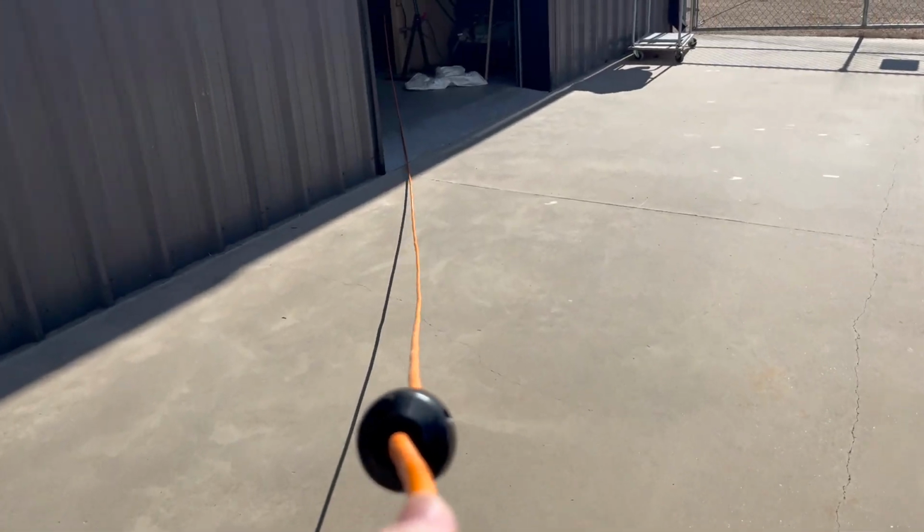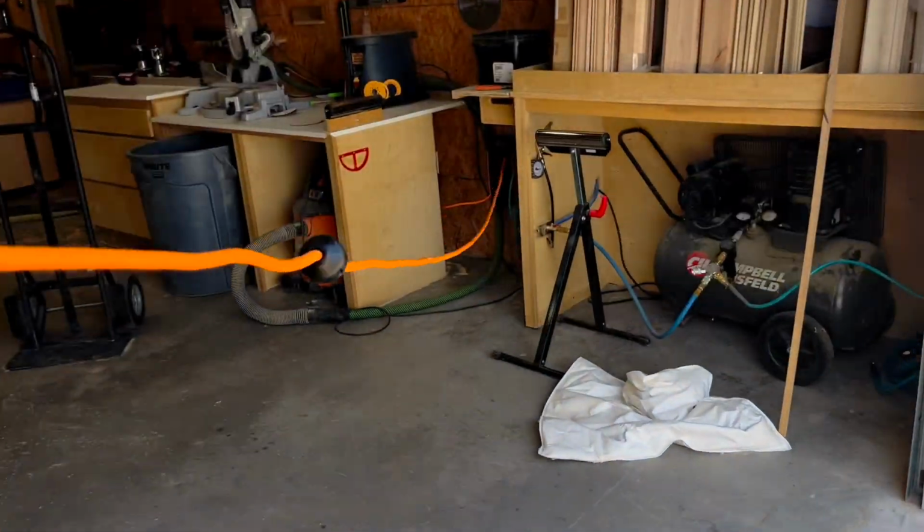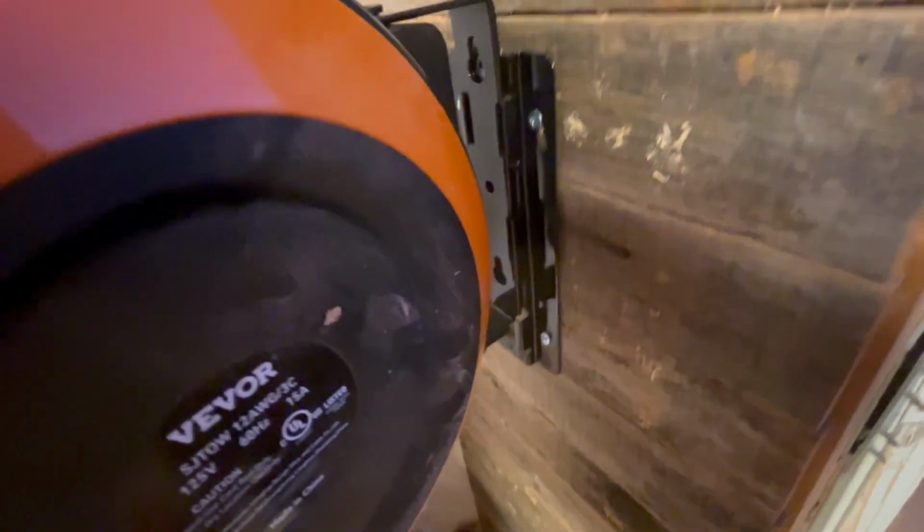What's really great about it is that it locks in place at the length that you want it, and you don't have to roll it up yourself. When you're done with it, it self-retracts, making cleanup a breeze. I actually ended up getting 2, one for at work and one for at home, because they're so useful.